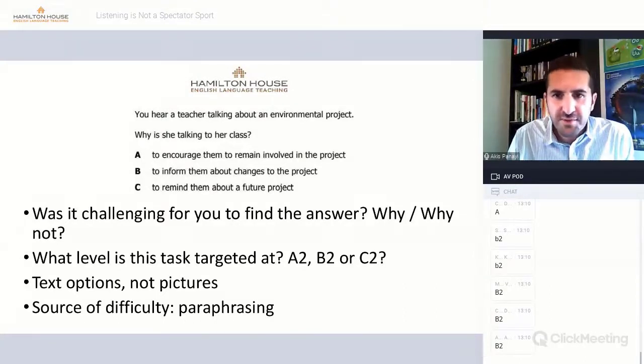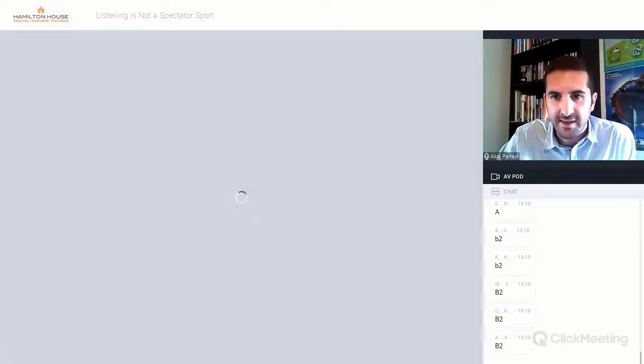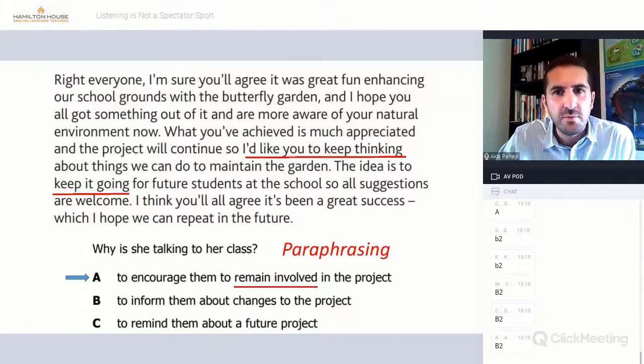And what's the source of difficulty? The source of difficulty in this task is paraphrasing, and we're going to look at why right now. This is the script.